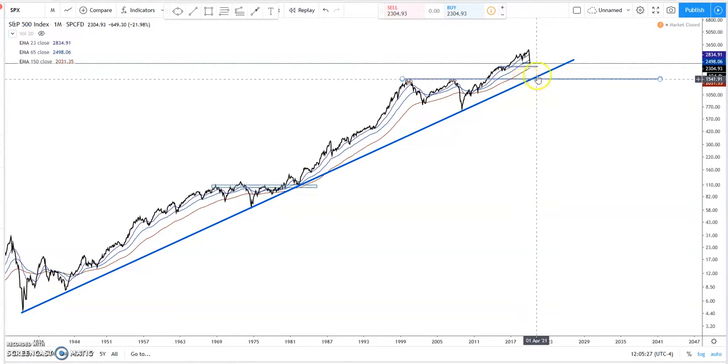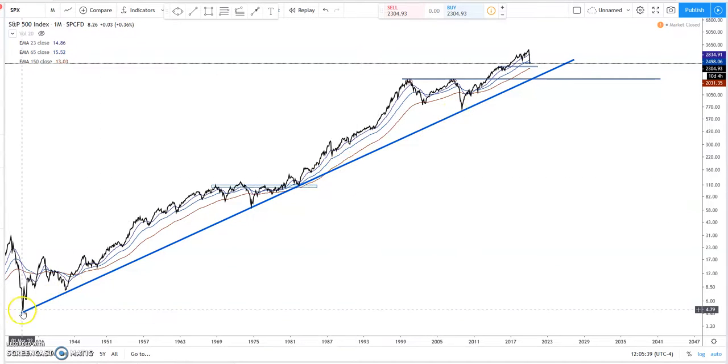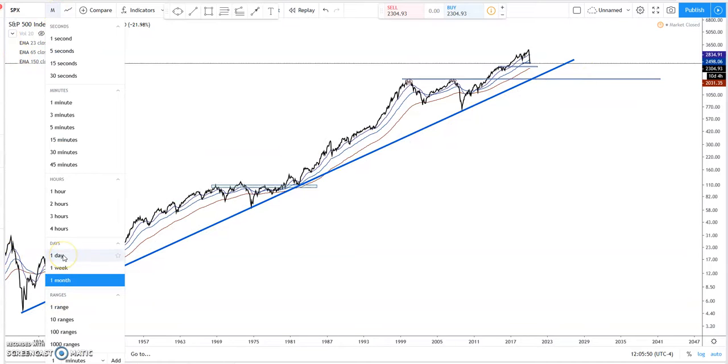Interesting spot where it intersects here. Not saying we're going to get here. Don't know if we're going to get here, but this line, I think if we get close to it, needs to be respected. It by far has held very strongly throughout history. We're talking about 80 years, 90 years now, 90 plus years. So this long-term trend line, super important. Again, that's on the monthly charts.